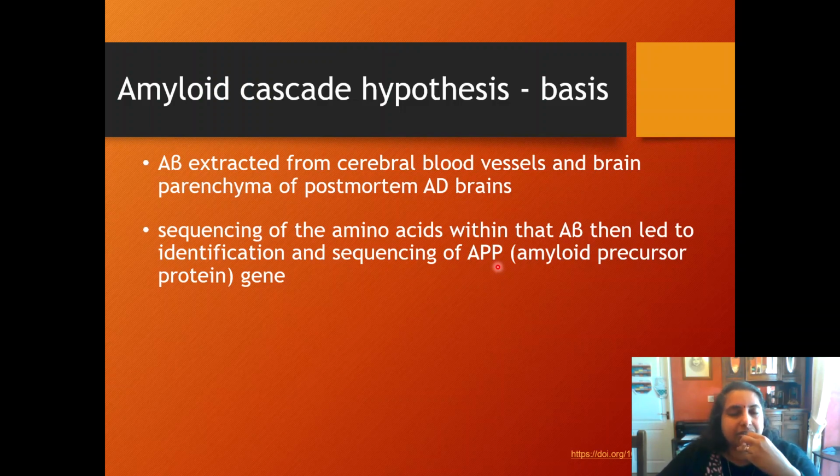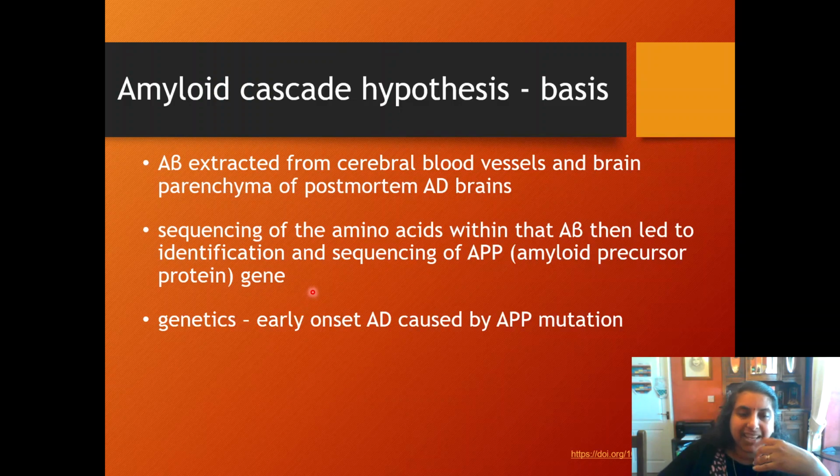You have to remember this was a long time ago, and the human genome wasn't sequenced yet. And so a lot of genes were not sequenced, and so we didn't really know what the genes looked like. So often, people would try to find genes. And so this is how the APP gene was found based on the protein amino acid sequence, and the gene itself was sequenced. And then by genetics, what they found, and so this is around the time on the timeline where I was telling you that the APP mutation was identified.